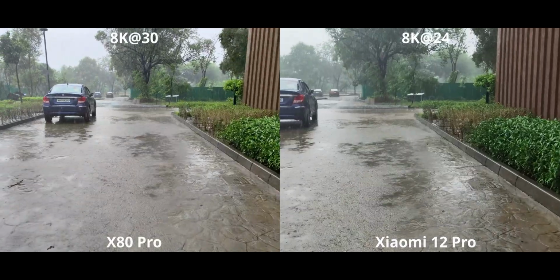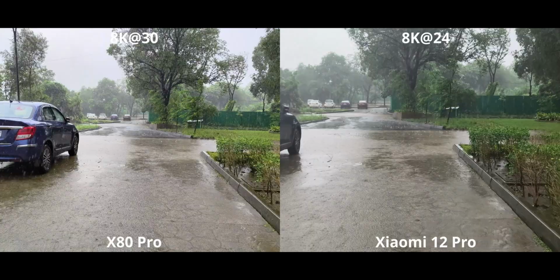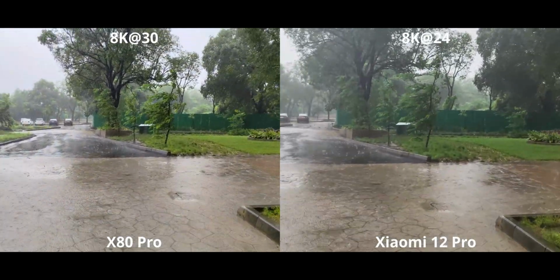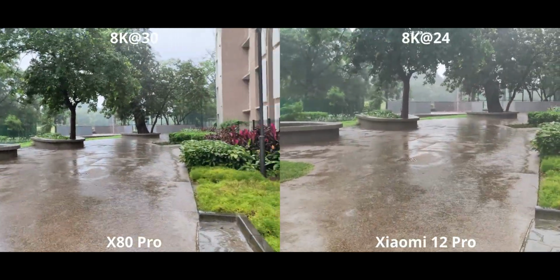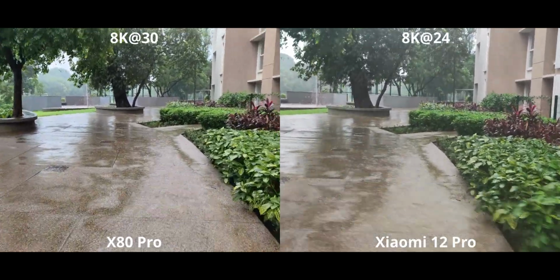8K with just the main camera, that's all we get on both phones. I'm not sure why ultrawide 8K is gone, but for the most part, the Xiaomi 12 Pro is doing a far better job. You get highly detailed, beautiful 8K video that is also very well stabilized. Like, this is proper usable 8K video compared to a pretty shaky mess on the X80.